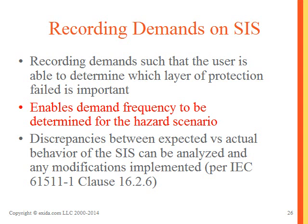Recording demands on the SIS. Recording demands in a way that enables the user to determine which layer of protection failed is important. So if there is a demand as a result of an incident or a hazard and the layer of protection fails, you need to know that. Because during the HAZOP, the demand frequency was established based upon the acceptable risk criteria. And so therefore, your demand frequency needs to be determined for the hazard scenario. So if you're finding that you're getting more demands than you'd actually originally envisaged, of course it now means that your risk assessment has to be reviewed again, that's important to know.